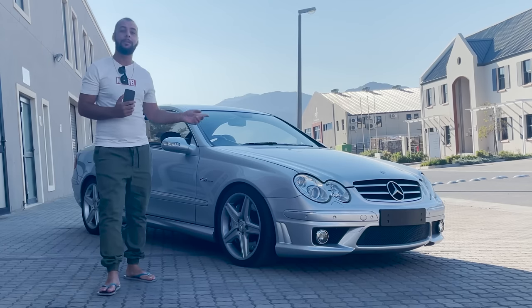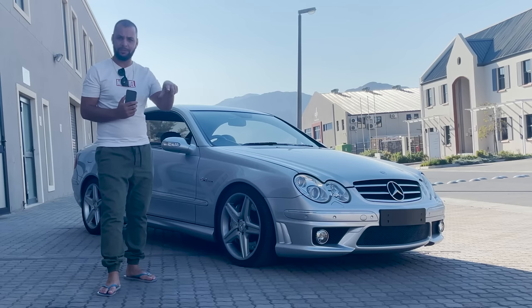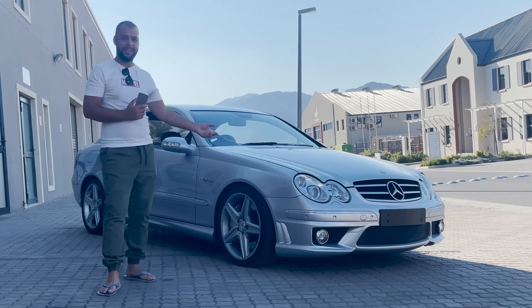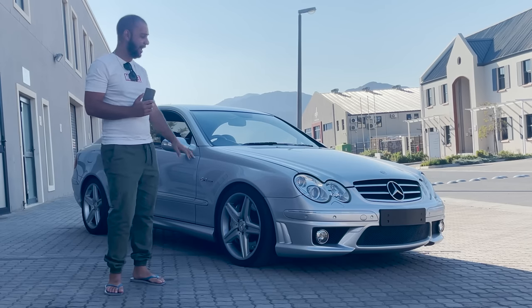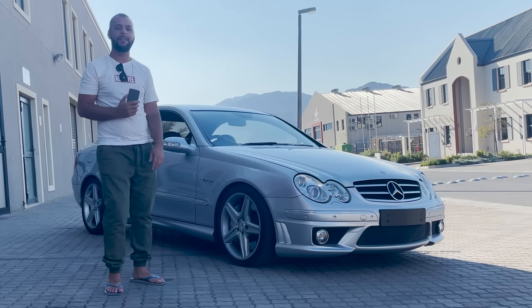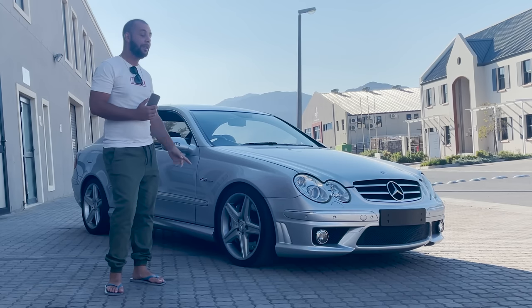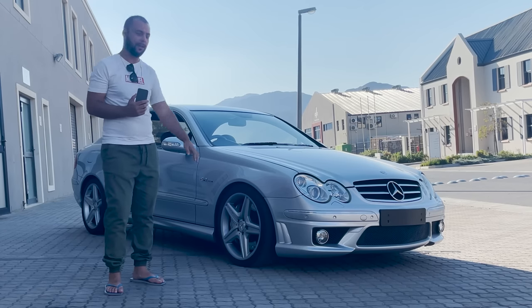I saw this car in the back of a photo. I messaged the person that the photo was in, and I was like, does that guy want to sell this car? Because I've been looking for a CLK now for months and I like the way this car looks. And then he messaged me back and he's like, yeah, I'll message the owner now. And then Salih contacted me and said, dude, I'm prepared to sell the car.